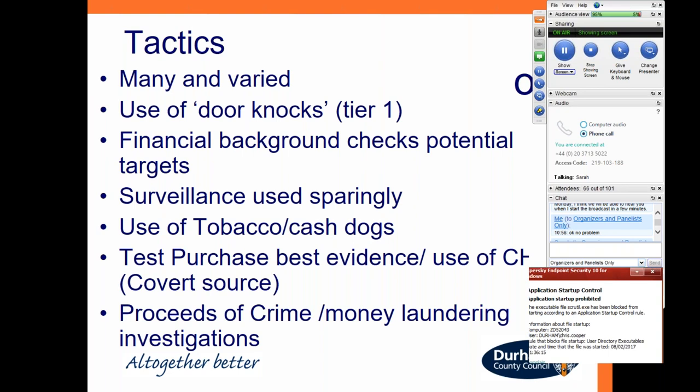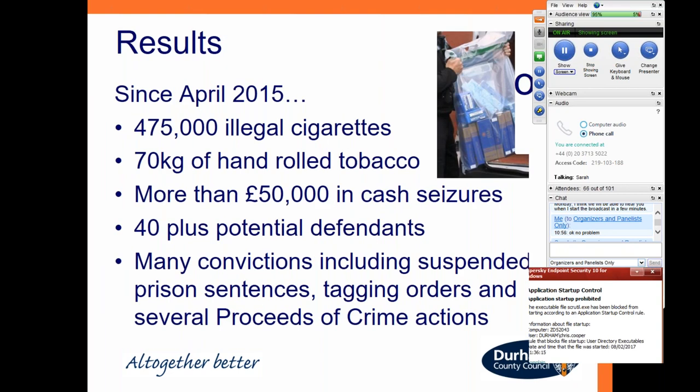So really, what has resulted from these tactics? The results, well, we've been going as a full-blown dedicated team since April 2015, and in that time we've seized probably 500,000 illegal cigarettes, well over 70 kilos of hand-rolled tobacco, more than £50,000 in cash seizures, and as I say, now that we have a cash seizure officer, we will be able to keep the money from that. We've interviewed, well, not so much prosecuted, but certainly interviewed more than 40 potential defendants.